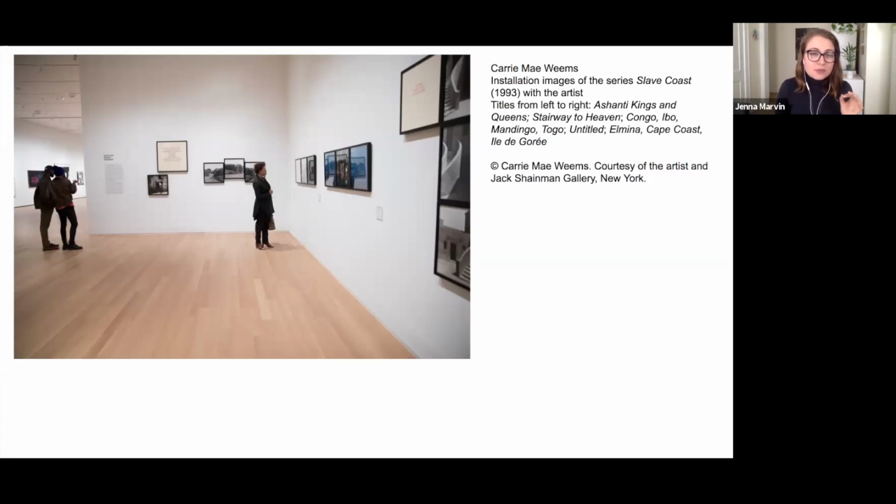And I feel the same way about the Weems as you do about the Walkers, because they're framed. It's hard to preserve that feeling of really how Weems wants them to be shown in the study room, because they're large, and it's hard to map out how they're supposed to look on a wall in the study room.